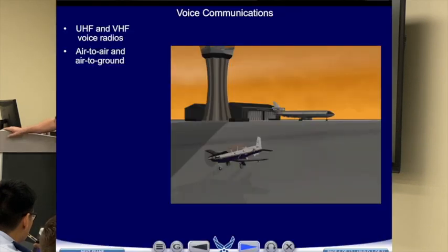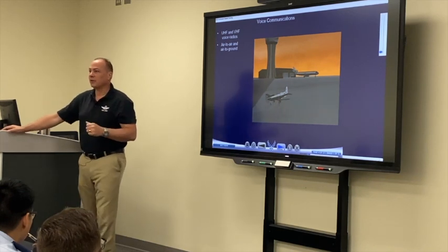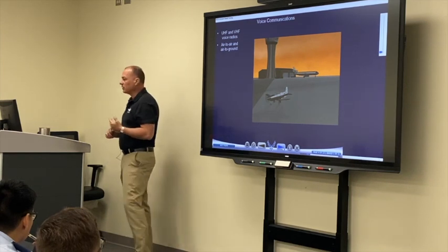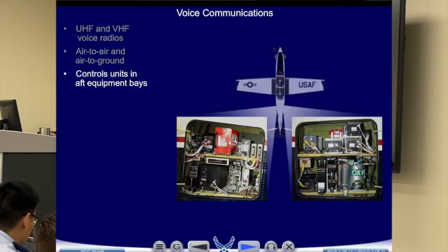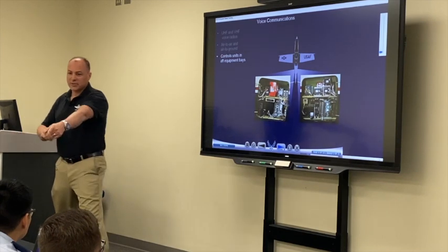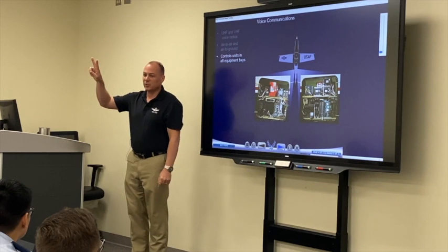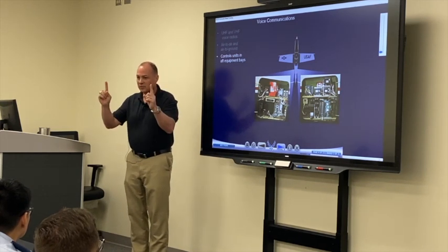UHF and VHF voice allows you to communicate to other aircraft and from your aircraft to any kind of ground agency: ATC, ground control, tower. You can talk to other aircraft. We have two separate radios. How many radios do we have in the T6? Two. Thank you. We have two ways to control the UHF and one way to control the VHF. But we have two radios.